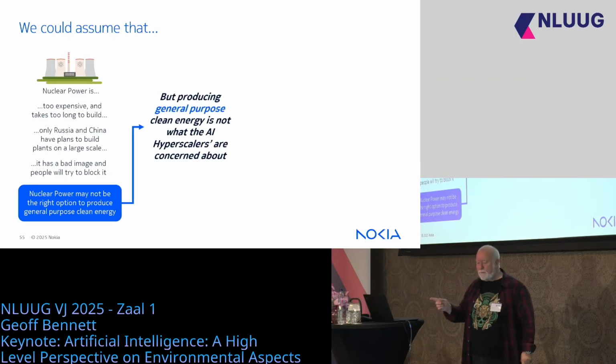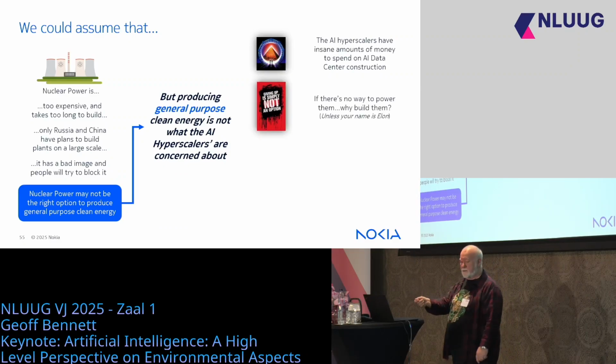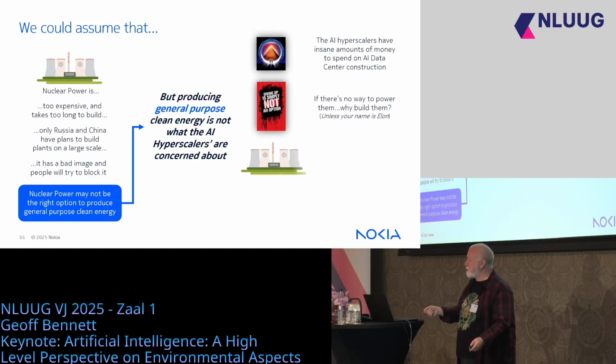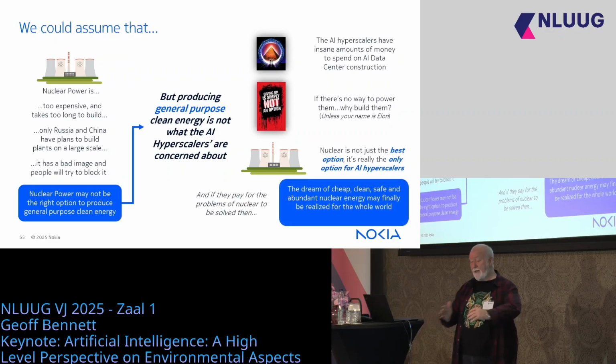But we're not talking about a general purpose option. We're talking about hyperscalers who have insane amounts of money. They want to build AI data centers, and if there's no way to power them, they're going to be very upset. So nuclear isn't just the best option for them, it's really the only option. And I think if they pay for the problems of nuclear to be solved, we could all benefit from the dream of cheap, safe, clean energy.